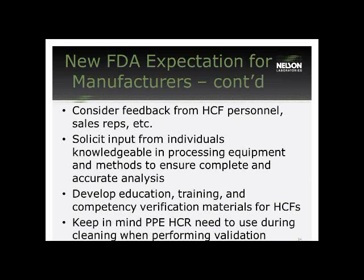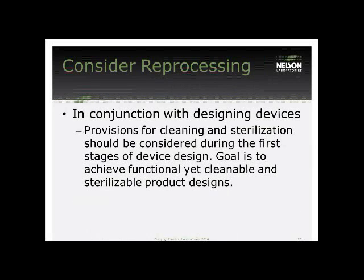As part of this, medical device manufacturers need to consider feedback from healthcare facility personnel, sales reps, etc. They also need to solicit input from individuals knowledgeable in the processing equipment and methods to ensure complete and accurate analysis. Medical device manufacturers may help develop education, training, and competency verification materials for healthcare facilities. And we also need to keep in mind that proper PPE for healthcare facilities needs to be used during cleaning when performing the validation.